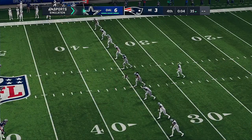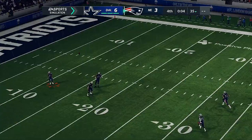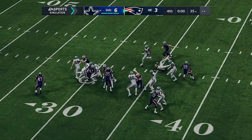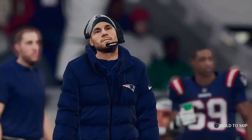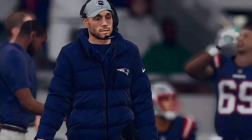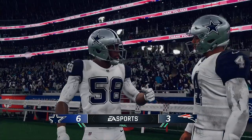Greg Zuerlein. After the made field goal, Zuerlein back out there now to send this one away. On the return, it's Taylor. The lane opens here. He's past the 30. Tonight's final score. Going into the final play of this game, they knew that they needed some type of a miracle there at the very end, but they couldn't get it done.